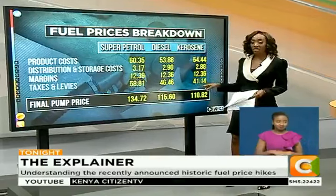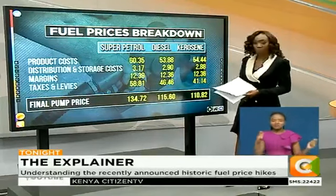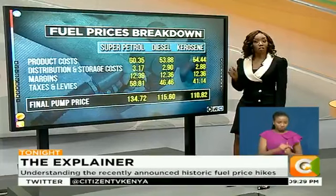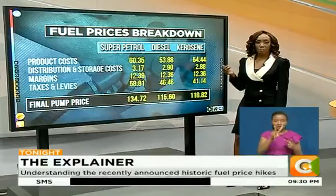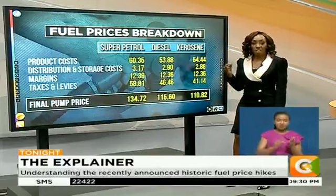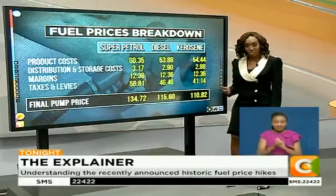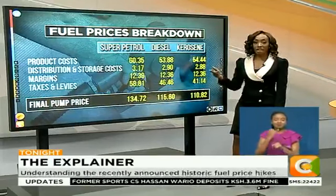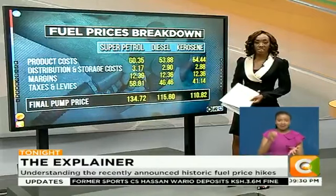Now, it is this next component that sends the prices to a whole new level. That is the taxes. There are about 9 taxes in total that are charged on petroleum products. These are excise duty, road maintenance levy, petroleum development levy, petroleum regulatory levy, railway development levy, anti-adulteration levy, the merchant shipping levy, import declaration fee, and finally value-added tax, which was previously suspended but reintroduced in September 2018.